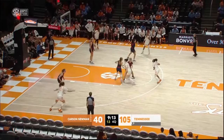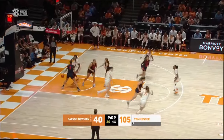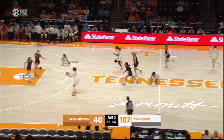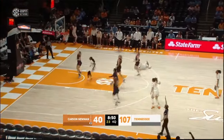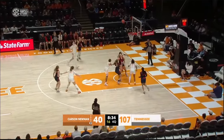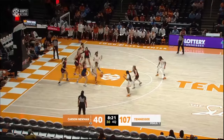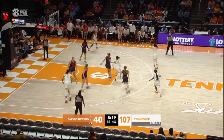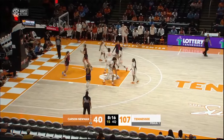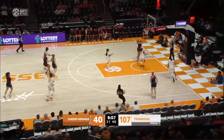Spencer calling for the screen. Get some space, Puckett underneath, and finishes strong. Spencer on the floor, rolling around. Darby can't knock it down. In the SEC, they're going to be successful. Rutherford can't convert the long two. Spearman crashing the boards hard. Boyd short on the second effort. Just trying to get that personnel to match the style of play.